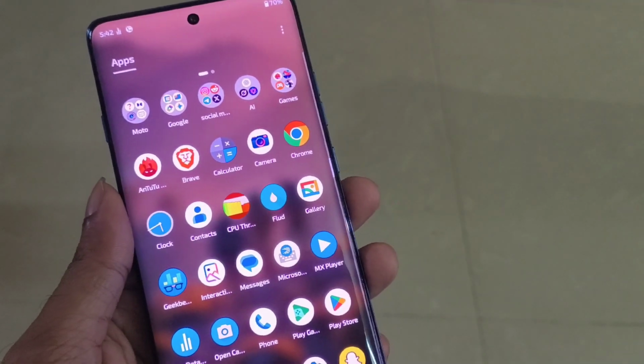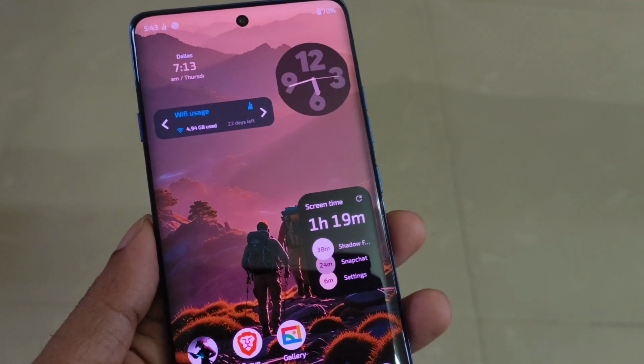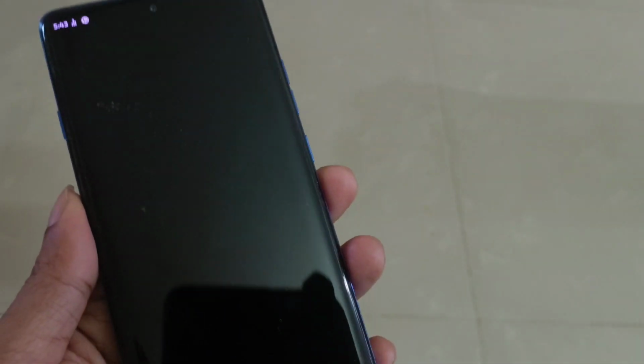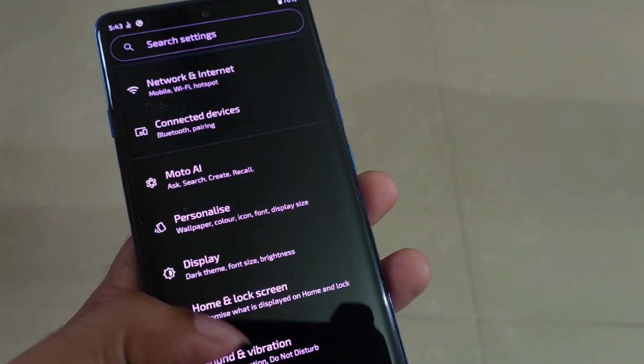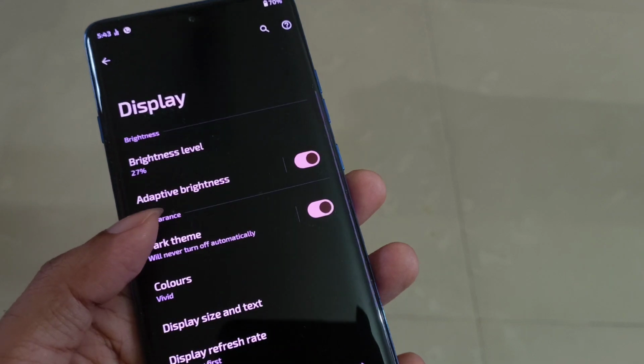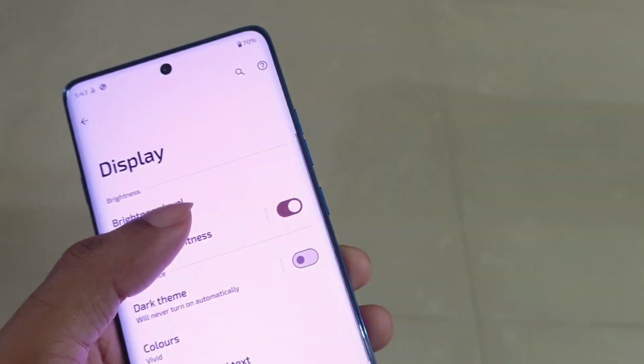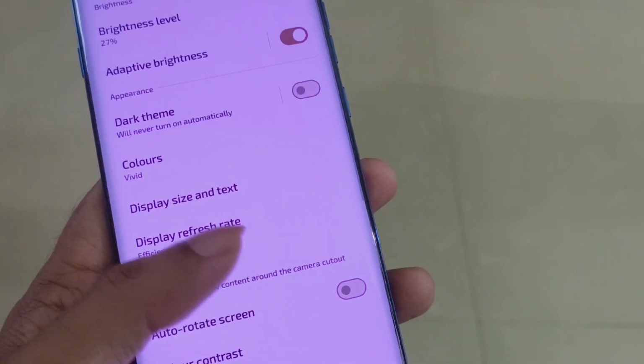So let's start. So first let's talk about the display. To be honest, I'm really impressed with the display quality. I have a lot of devices with me, but whenever I want to watch a movie or a series, I always prefer Motorola Edge 60 Pro. That's how good the display is.